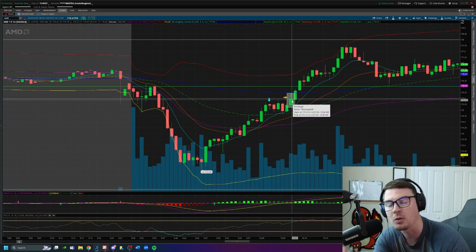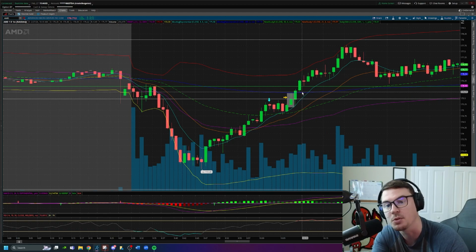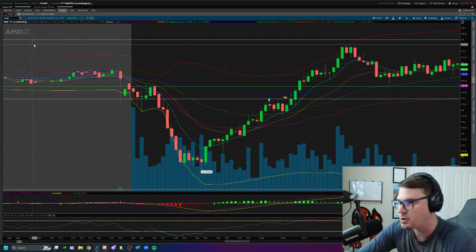Closing the position out there was the right choice because look at the move that followed. It continued to run up and up and up. This could have easily been a 20, 30, 40, 50% loss. That was the first trade on AMD.